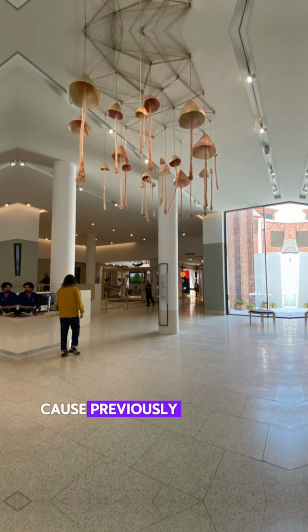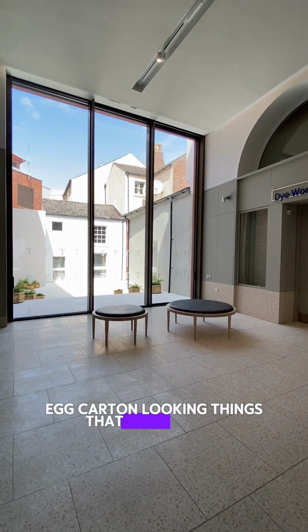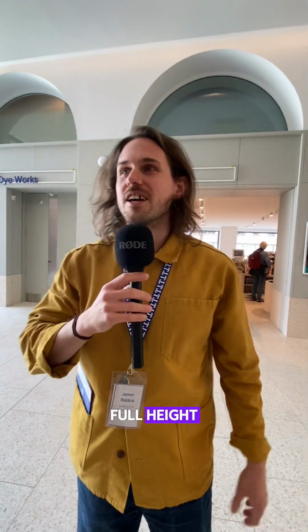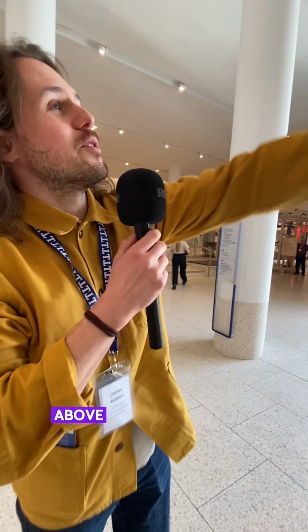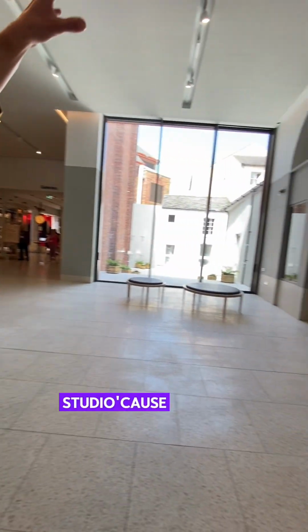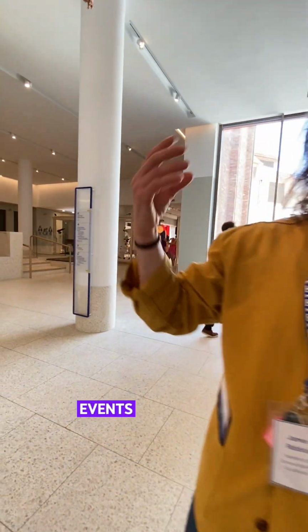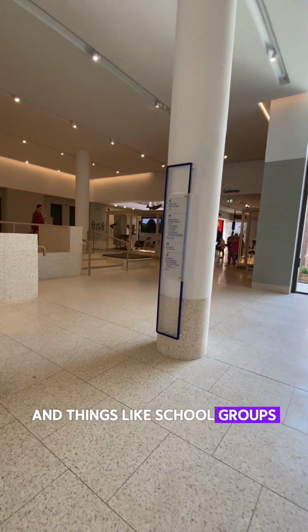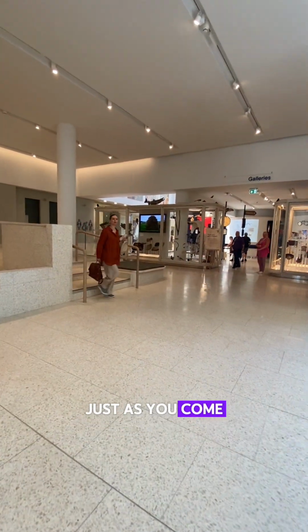It's much taller, because previously there were these egg carton-looking things that reduced the height of the room, but now it's open to its full height, and it just feels a lot brighter. And nicer. Seeing people come in and just look up is really lovely. Above that, we've got what we're calling the City Hall studio, because it's in the former City Hall building. That's for events that need a bit of privacy, like school groups and community groups. It's a nice little secluded place just as you come into the museum.